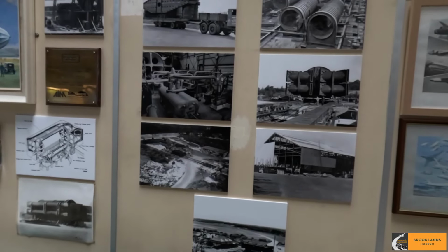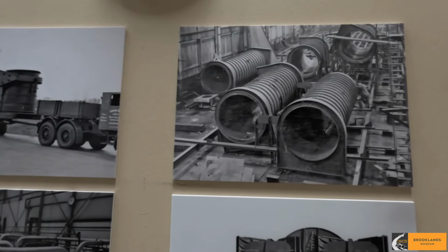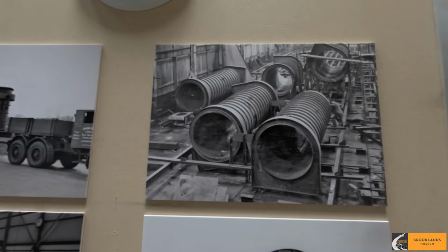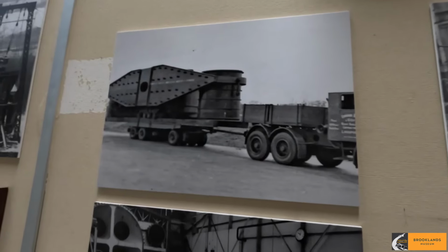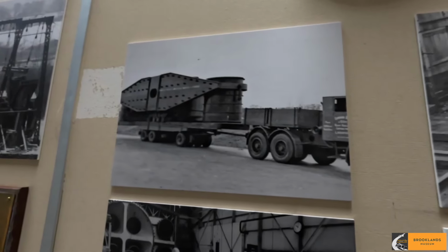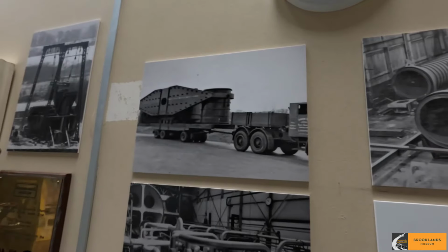So in the pictures we have at the top right, that's a picture taken in Barrow, and there's some ductwork being constructed there. And then the picture immediately to the left, the parts were then brought down from Barrow, about 10 tons potentially a piece, as you can see on a trailer there. And we reckon it must have taken probably 2 days of travel to get them all the way down.